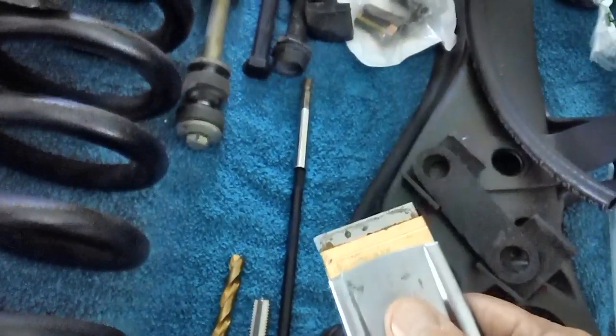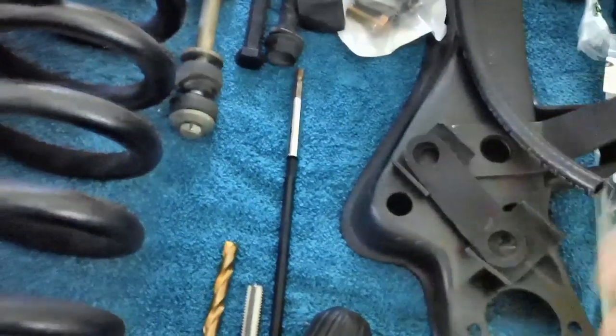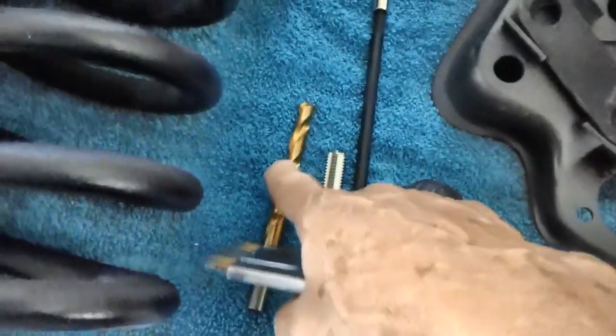I have new gaskets, and I have a whole tube of gasket sealer that we're going to be putting on it when we hopefully put the fuel pump on. And keep in mind one more thing, the fuel pump is also going to have to be drilled out.